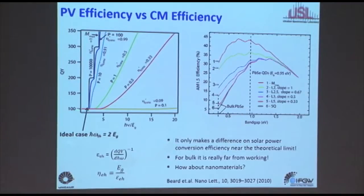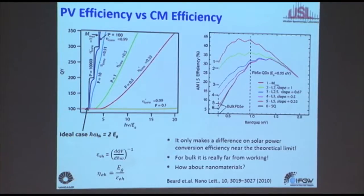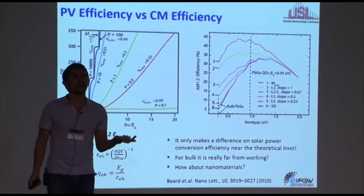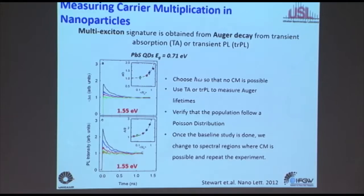So for that, some calculations have been done to see how efficient this process has to be in order to get some of those types of efficiencies for solar cells. And then we come and discuss quantum dots or nanomaterials in general. We see that momentum conservation is relaxed. I showed you that, okay, the phonon bottleneck actually doesn't exist. However, the phonon relaxation ends up being slower than if you have a bulk, if you compare that relatively. So that should work. And actually, we can measure that in quantum dots using our techniques.